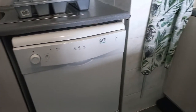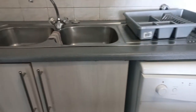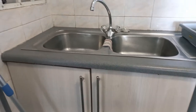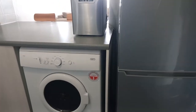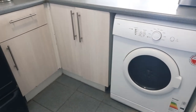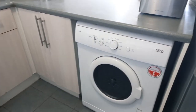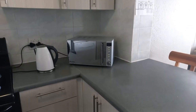To the left, we have a DJI dishwasher, built-in cupboards, basins. It has a Hisense double door refrigerator and a DJI dishwasher, a washing machine. Built-in cupboards, it's got a breakfast nook and a microwave oven, a kettle.